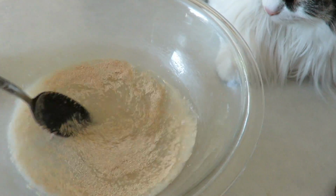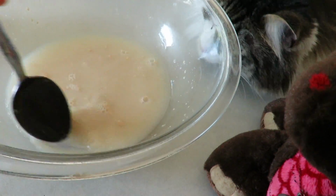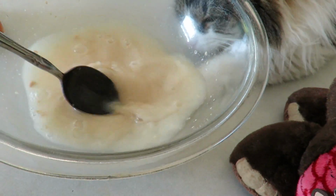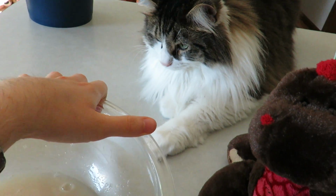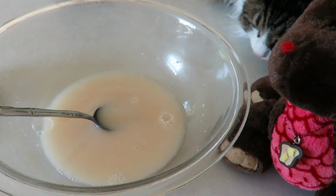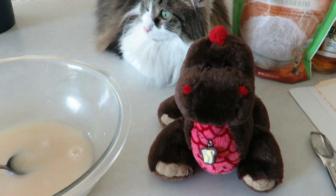Anyways, I want to give this a little stir to let it all incorporate. Probably should be using a whisk or something to get these clumps of yeast out. No! Don't stick your foot in this. Okay, now the instructions say to cover with a dinner towel until it's all frothy. I don't see the need for that, but okay.